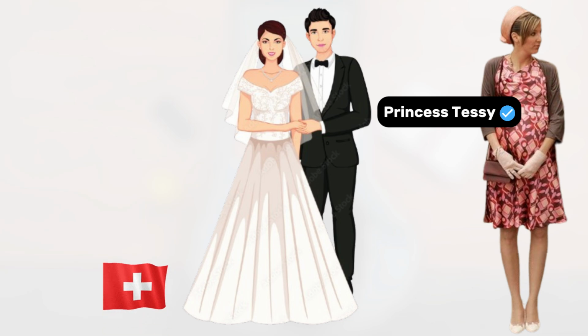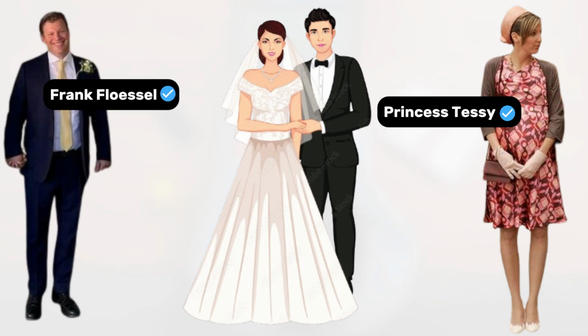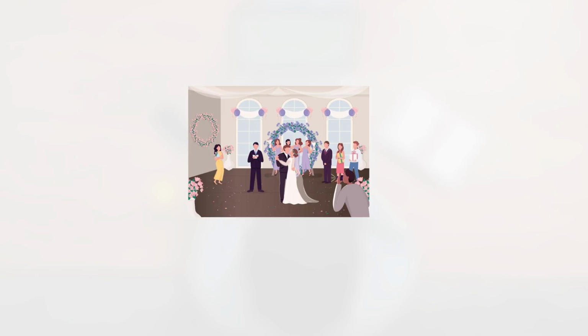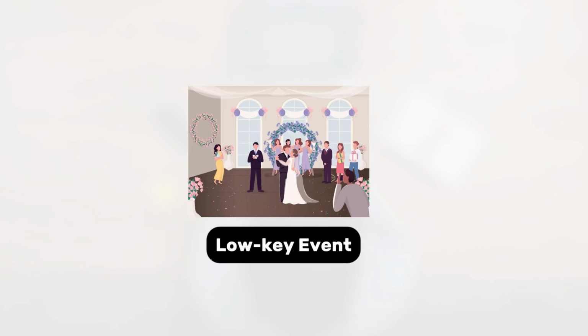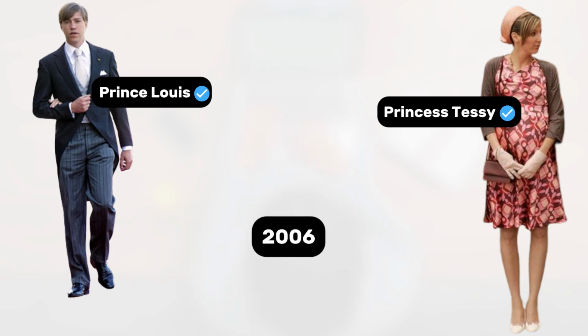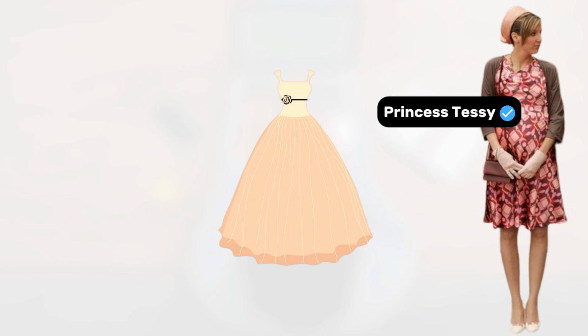She married Swiss businessman Frank Floressel in a cute ceremony in Switzerland, July 23, 2021. The ceremony was a low-key event, contrasting with her first wedding to Prince Louis of Luxembourg in 2006, which took place in a modest country church. Princess Tessy wore a distinctive gown on her wedding day, which has been a subject of much discussion.